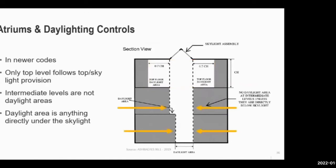But the intermediate floors are not required to have daylighting control. Not enough light will come down from that atrium to make a substantial impact on the lighting in those spaces. However, the area that is considered directly underneath the skylight, those are all areas where daylighting controls would be deployed for any lighting that's affecting or providing lighting for those spaces as long as it meets the wattage threshold requirement.